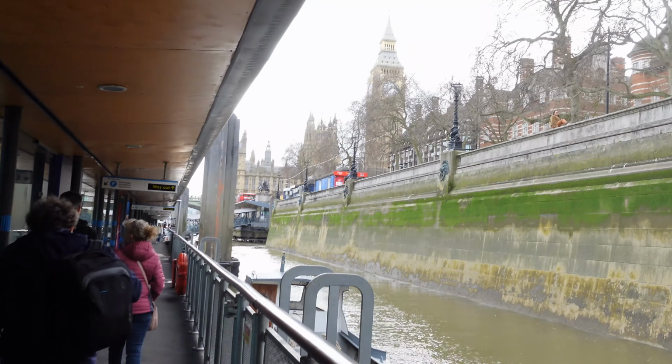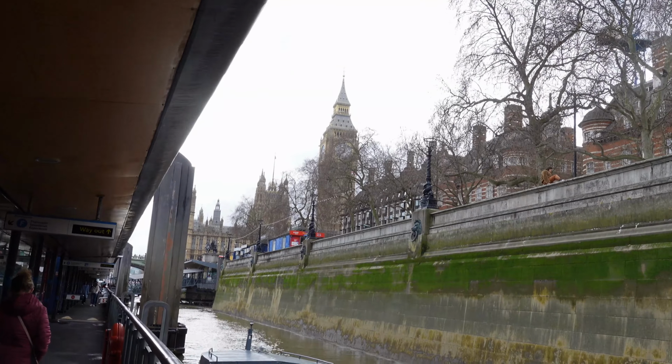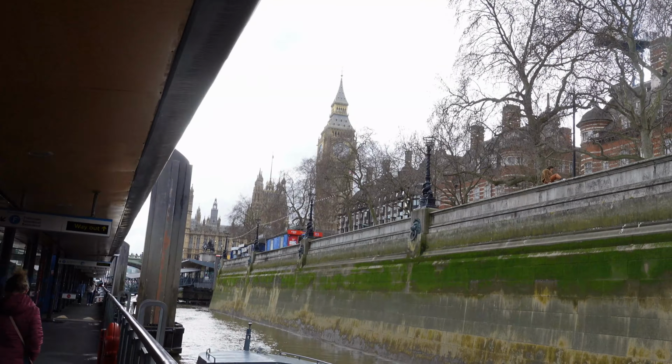Now if you can and the boat does stop there, your best bet is to get off at London Eye because it saves you having to walk over Westminster Bridge, but if you need to walk over Westminster Bridge, do get off here at Westminster Pier, right underneath the Houses of Parliament and Big Ben, and that's a great view as well.